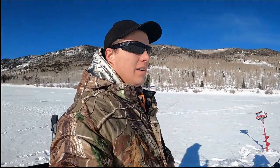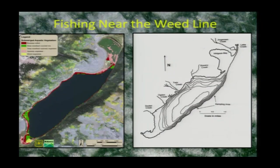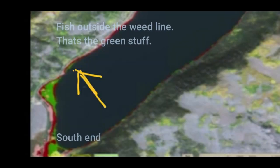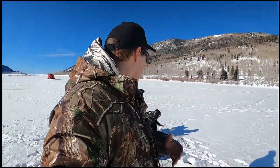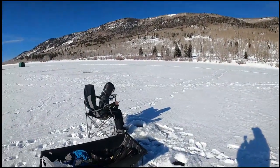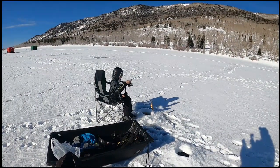The road's not very far. This lake has a weed line all the way around it. It's just weeds. I don't even know what kind of weed it is, but I'll see if I can find a picture and attach it here. They live in it and they love it. The best way to fish it is to get on the outside of the weeds and get as close as you can, and you catch perch just like that.